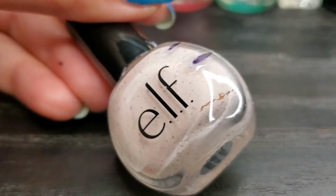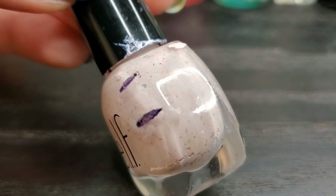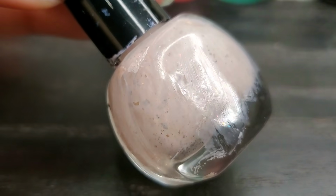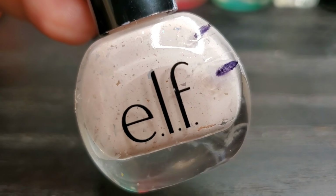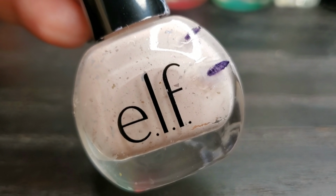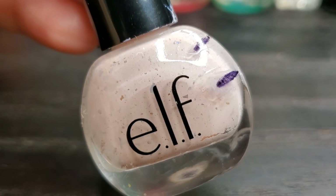I dumped in here another polish that broke, and in an effort to save all the flakies, which you kind of can see right there in the bottle, I dumped some of the polish in here, which made this polish stick around a little longer than I wanted it to, but overall I'm happy that I've managed to finish it either way.